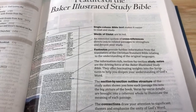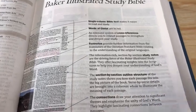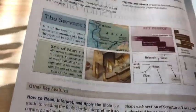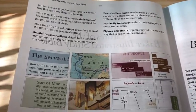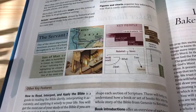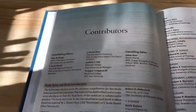You also have cross references, which I love, and I like the way they did them. You've got footnotes, section by section outlines, connections, images, and there's tons of images here. You've got everything from sketches to maps to family trees to all kinds of pictures of how certain things looked. And then here's an introduction to the study Bible, introduction to the CSB, which is my main translation that I use. And here are all the contributors. There are many, many people that were involved in this project. And then, you know, abbreviations of how you pronounce things.